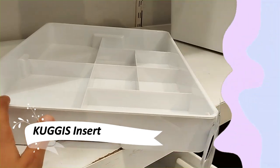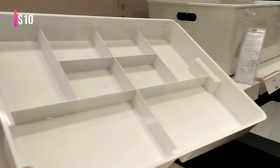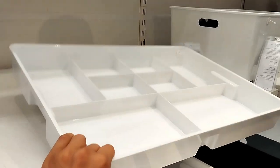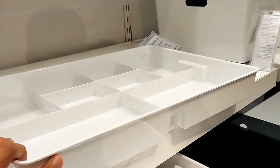Elevate your organization game with the Kugis insert, available for $10. Use it alone or add an extra shelf to your largest Kugis box. It's a smart solution for keeping smaller items organized, whether for gaming or arts and crafts.